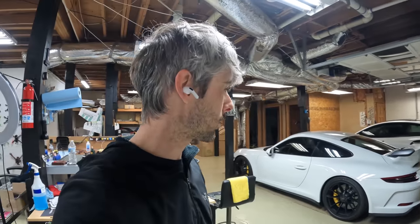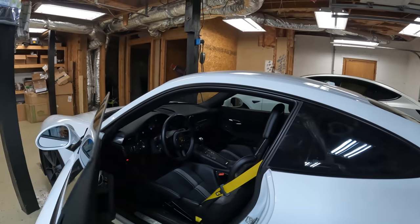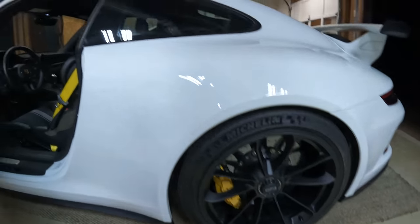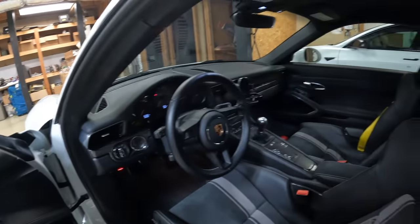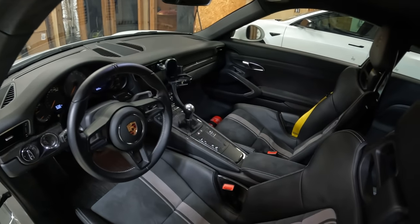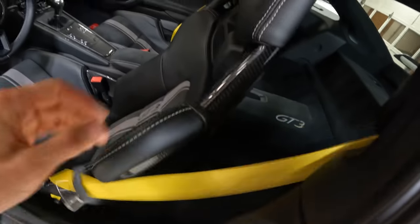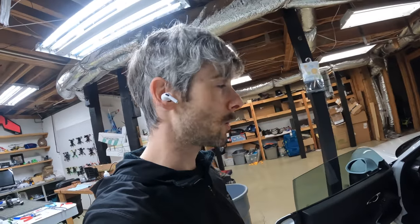This is a 2018 GT3 manual, so a 991.2 car. It is in the standard white with buckets, carbon ceramics. Basically everything's flat black, interior is carbon. 6-speed manual transmission, little fire extinguisher over there, yellow seat belts, standard GT3 stuff. I haven't really done anything to it yet.